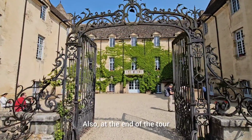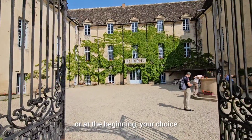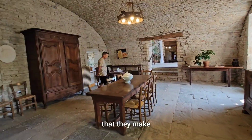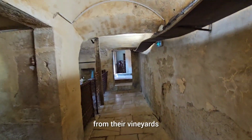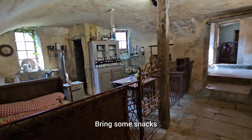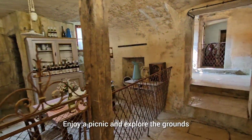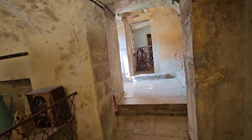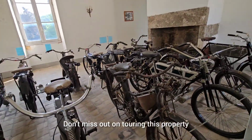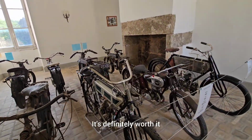Also, at the end of the tour, or at the beginning, your choice, you can do a wine tasting as well with the wines that they make from their vineyards. You could spend the day with your family here, bring some snacks, enjoy a picnic, and explore the grounds. They also host weddings and receptions. Don't miss out on touring this property. It's definitely worth it.